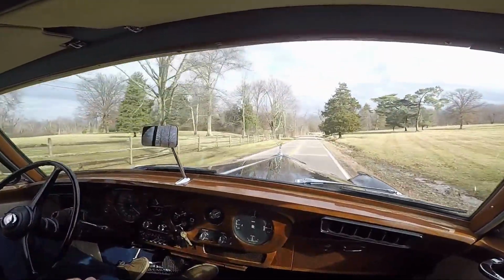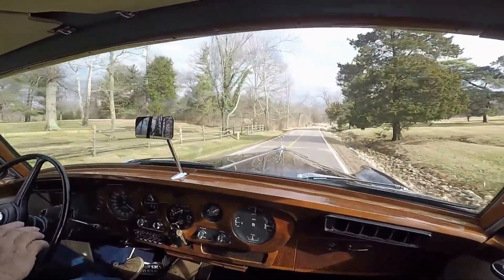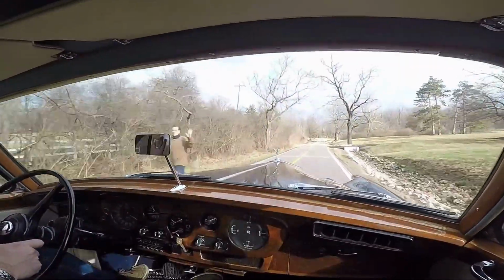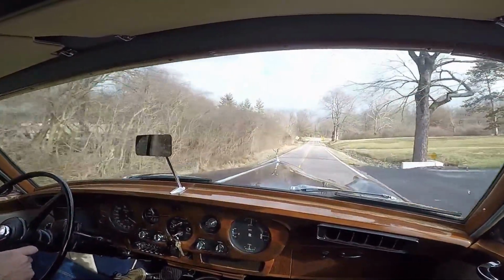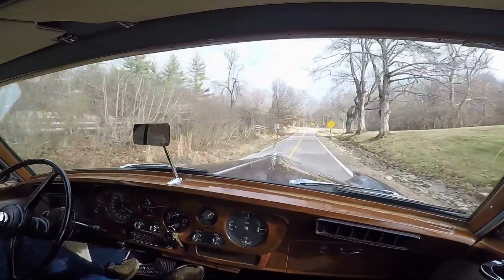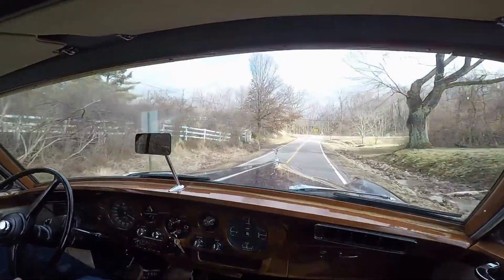Everything you do around a Rolls-Royce, do it slow, do it easy, walk around it, that sort of thing. Be safe. Because you don't want anything falling into the car or having any problems. You just don't want to do it.